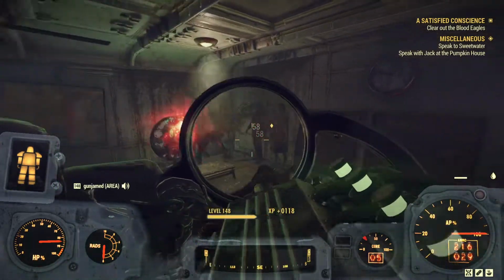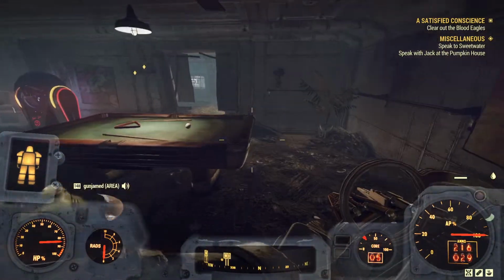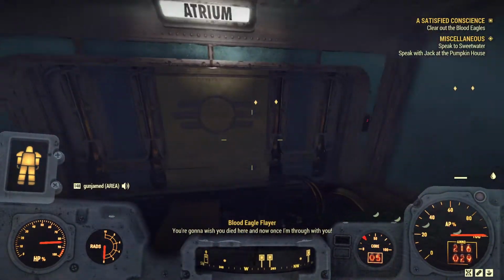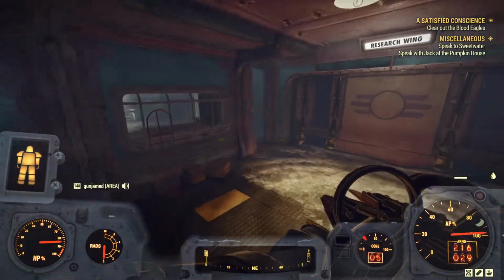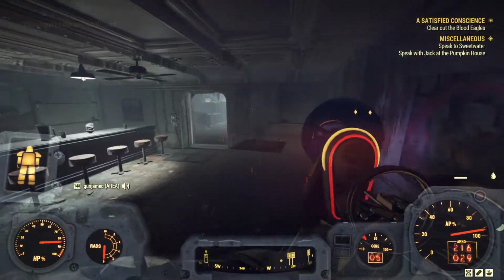Blood Eagle Flare. If it wasn't for the marker, I'd think they were the bad guys there. The fake people. Maybe I'm in the wrong spot. She's fighting, and I need an ID card. Okay. That's how we get over to the ID card machine.